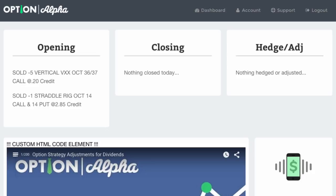And in tonight's video update, we're going to go over just the two quick opening trades that we had for Tuesday, September 1st. So let's start off with RIG. RIG is an additional trade that we're entering and stacking on top of an existing position that we already have in RIG for September. So we're adding this position, but now out in October.